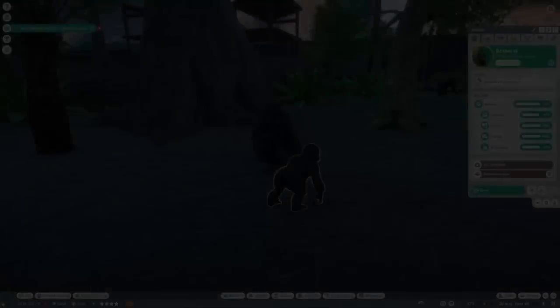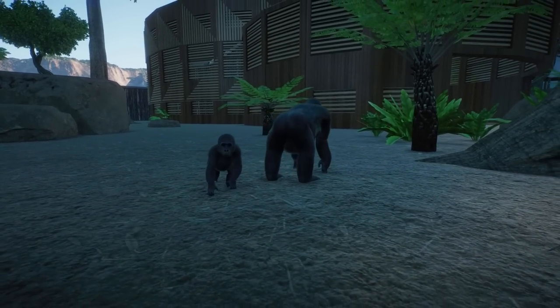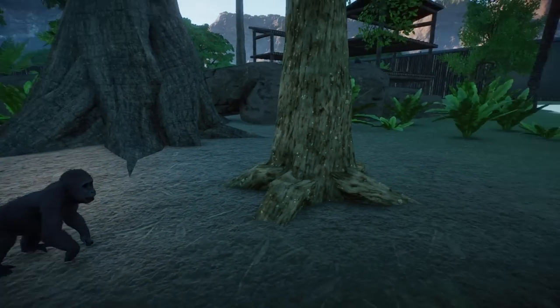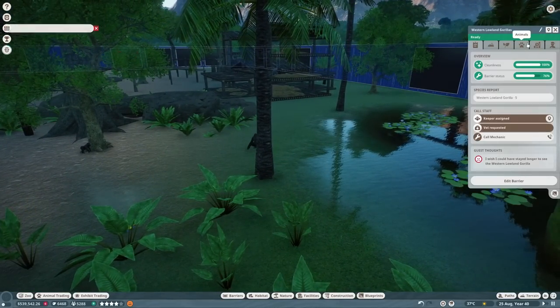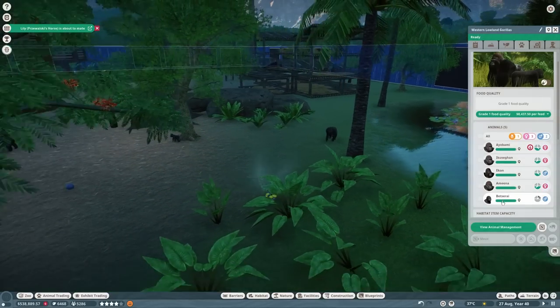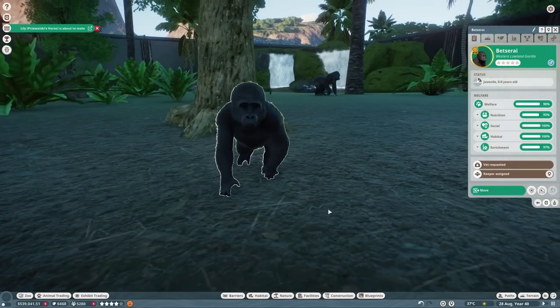Like, this isn't right. Oh my goodness, we just had a baby gorilla. Look at them. How adorable are you? So I think we've got... How many gorillas have we got now? We've got three females, our male, and a baby boy. How adorable. Look at their little face.